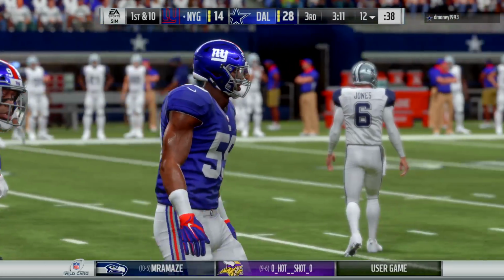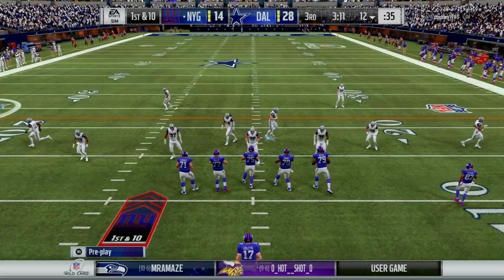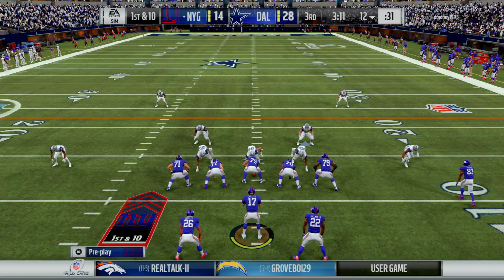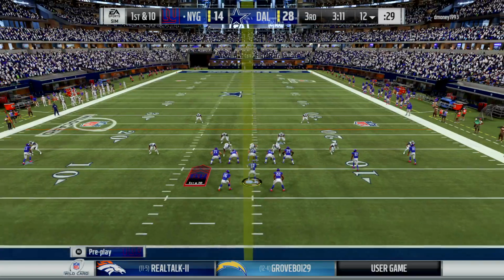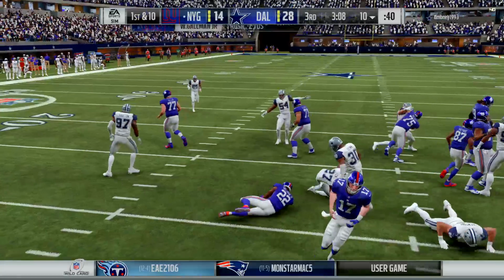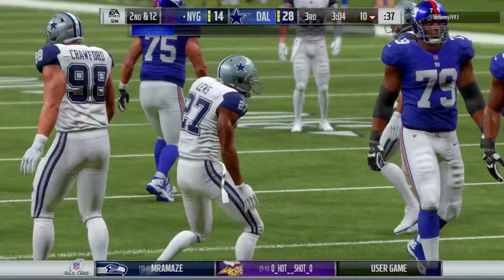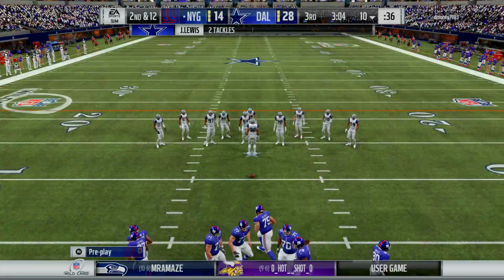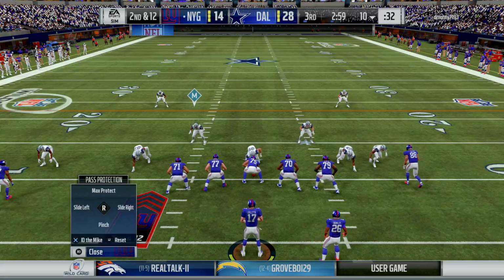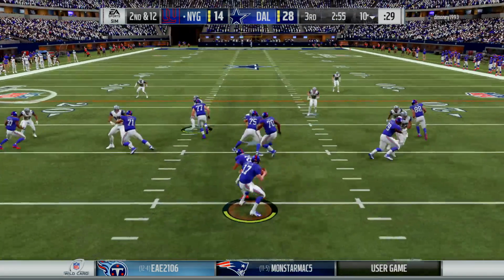All right, now, lucky 56. Lucky 56. A first carry for the Clemson man, Wayne Gallman. And he is going to be stopped cold behind the line of scrimmage. It'll wind up being a loss of 2. And that'll make it 2nd and 12. So the opening play of the drive goes backwards. Now they'll come up on 2nd and 12.